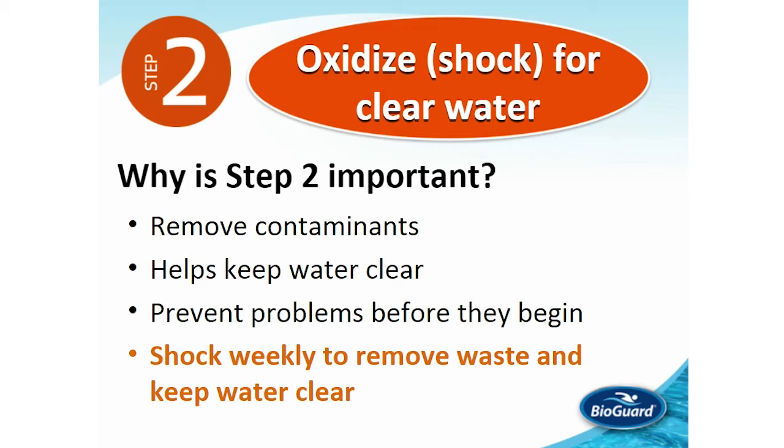So shocking the pool or oxidizing the pool weekly to remove waste is a key element to your pool care program. Now I get a lot of questions. Isn't shocking just the same as adding sanitizer, but you're adding more of it? And I want to say that the process of shocking, while you might still be using chlorine, again, as your step 2 product, it is quite different than sanitizing, and it is an element that you want to make sure you do on a weekly basis.